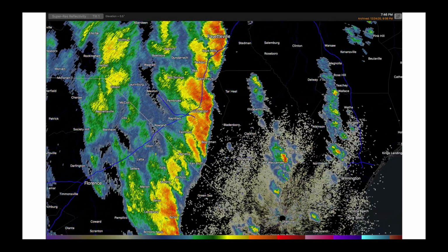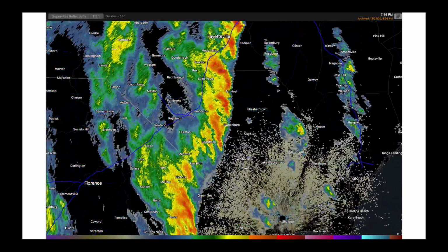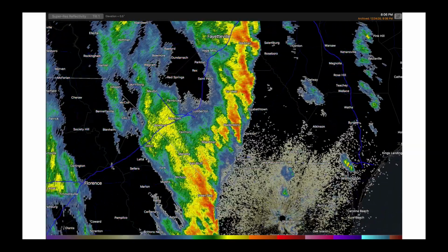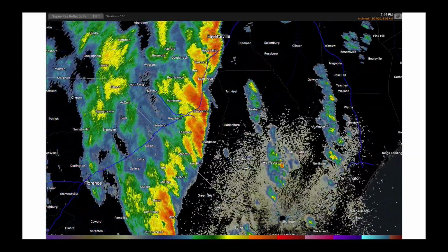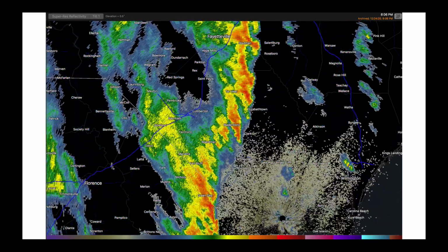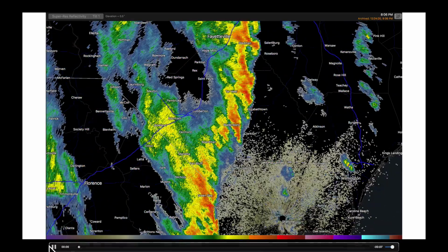Well, Christmas Eve was pretty rough across parts of the state, and I'm zoomed in here on the very southeast corner of North Carolina. And what you're watching here is what we call in atmospheric sciences a QLCS, which stands for Quasi-Linear Convective System. Basically, it means you have a line of storms, but they're actually broken up and displaced from one another a little bit.